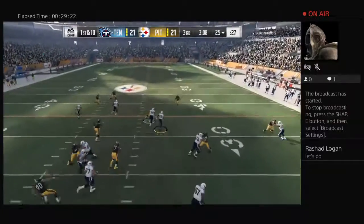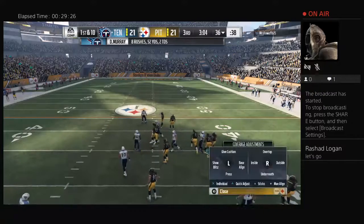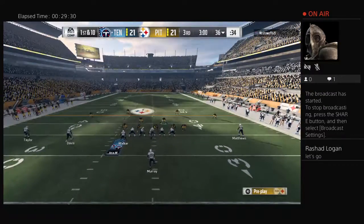They'll try and get the running game going here with Murray. And they're able to get this one across the 35. An 11-yard pickup for the Titans and a first down.